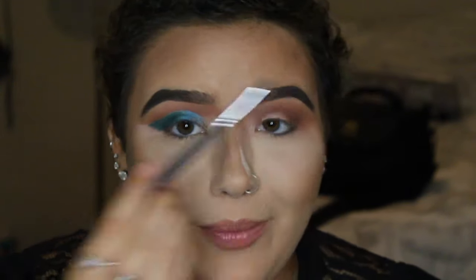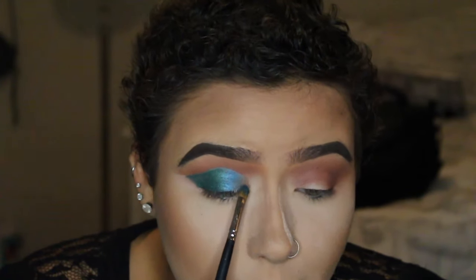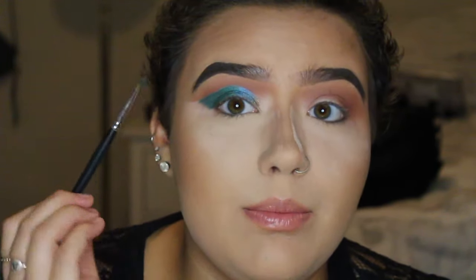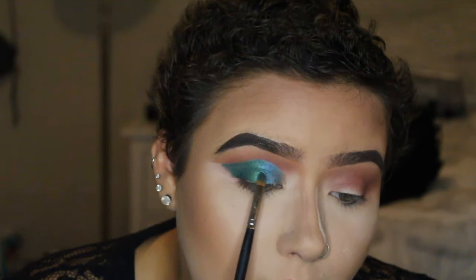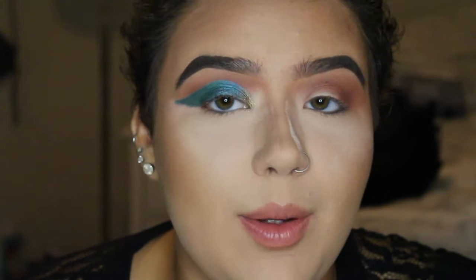Okay, so I know that kind of looks a little weird, but I'm gonna go ahead and go back in with Zazu and use that to blend everything. And when I'm blending these two together, I'm just placing my brush flat on it and going back and forth. It looks really cool, wow. So I'm gonna go ahead and do the other eye off camera. I'm also gonna do my liner and lashes, and then I will be right back.